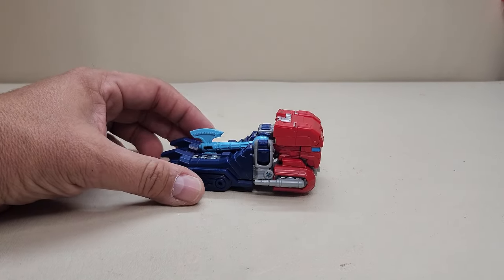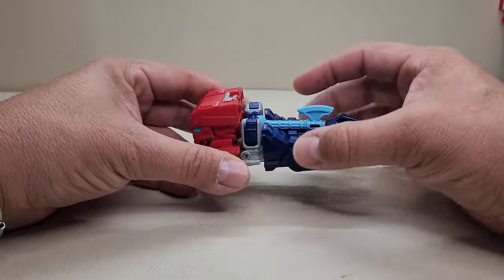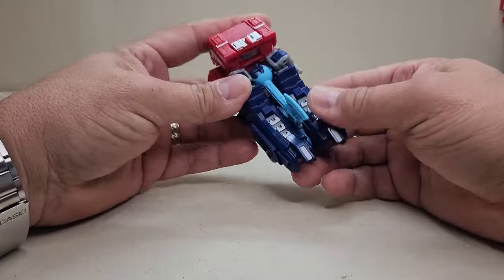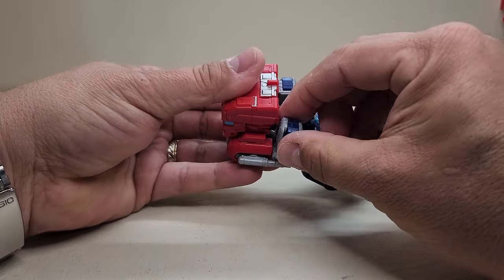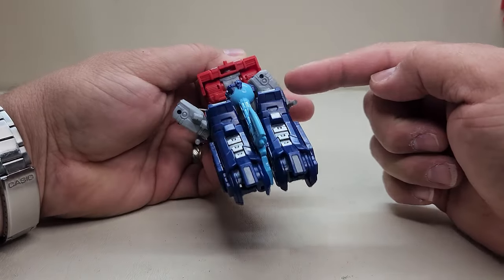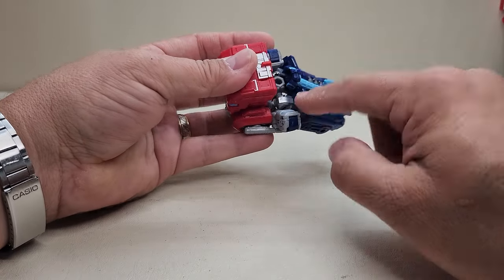Transformation for this guy is pretty simple, pretty cool. There is getting him back into the truck mode. There's some squeezing that you got to do. So let's start by kind of popping the legs out like this. If you take a look there, the arms are kind of weird. So you've got this little slot and that tab right there. So you can see how the arms go in at an angle. And they also got this tab here that needs to go into the leg as well.